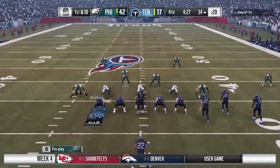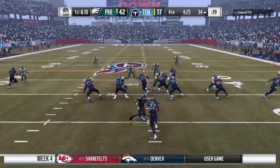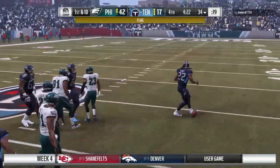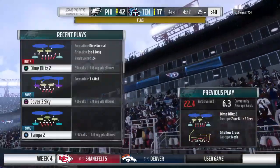But what else does he do? Protects himself by sliding and avoiding the big hit. Double plus, big-time play. And he's going to be taken down here with a penalty flag on the field.